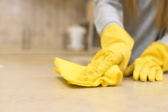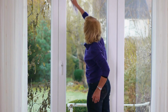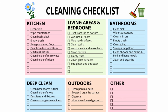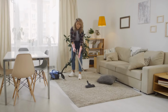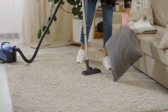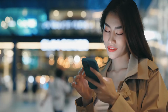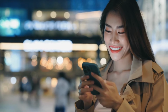25. Create a done-for-you cleaning schedule. I found that having a cleaning schedule takes the guesswork out of when to tackle different tasks. I use a simple printable chart that breaks down cleaning tasks into small, manageable steps spread throughout the week. Some days might involve just wiping down the bathroom sink, while others might be for vacuuming a room. This approach prevents cleaning tasks from piling up and becoming overwhelming. If you're tech-savvy, there are also great cleaning apps that can help you stay on track.